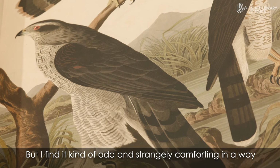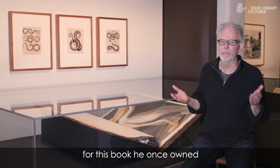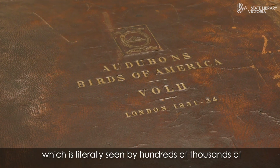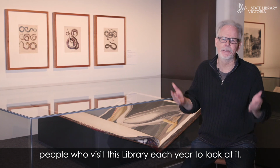But I find it kind of odd and strangely comforting in a way to think that we actually remember William Stallard for this book he once owned, which is literally seen by hundreds of thousands of people who visit this library each year to look at it.